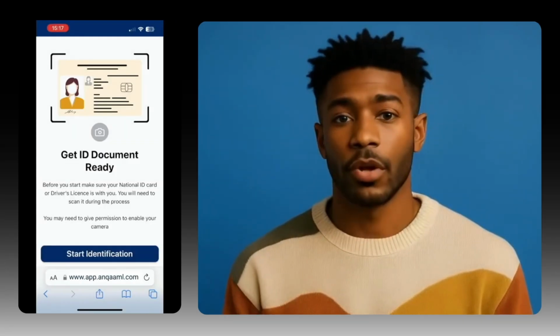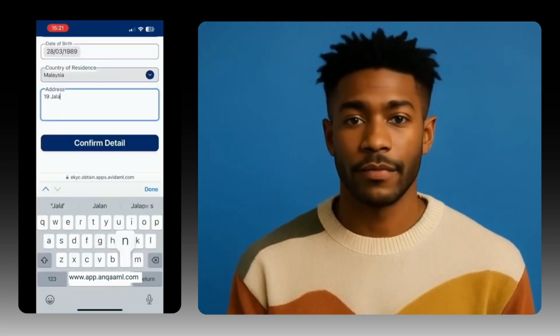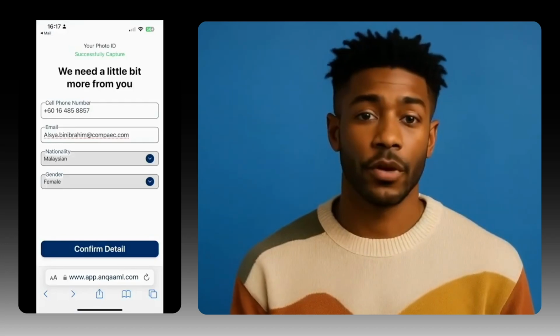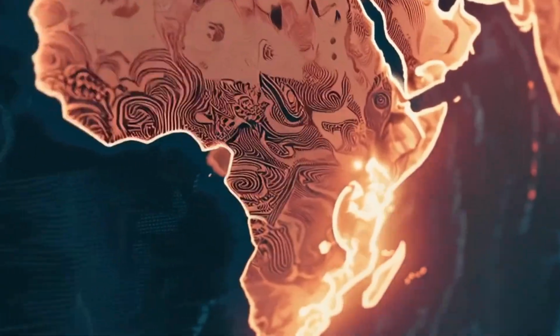And with Anqa's digital onboarding, you can onboard customers remotely. Even in rural or hard-to-reach communities, just send a secure invite via email or WhatsApp. Your customer uploads their ID, takes a selfie, confirms key details, and hits submit, all from their phone. On your end, it's fast, clear, and audit-ready.